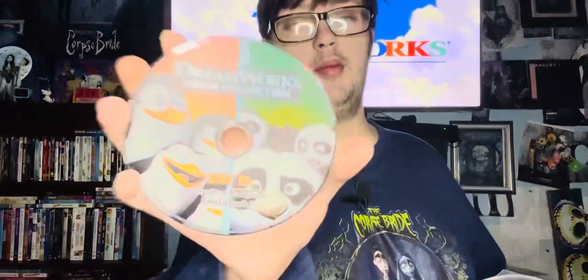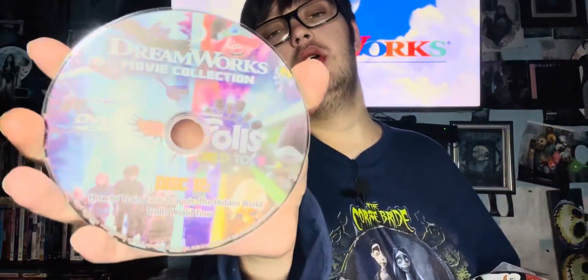Here is Most Wanted. This 9 has The Croods and How to Train Your Dragon 2. This 10 has The Penguins from Madagascar and Kung Fu Panda 3. This 11 has Trolls and The Boss Baby. And this 12, the final disc, has How to Train Your Dragon 3 and Trolls 2.